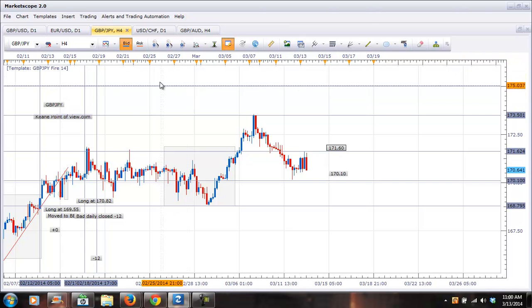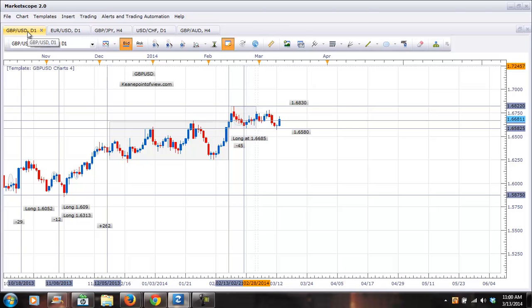Let's take a look now at the stacker setups. Let's look at the one that hasn't been doing anything, the Great Britain USD. This guy is still between 168.30 and 165.80.